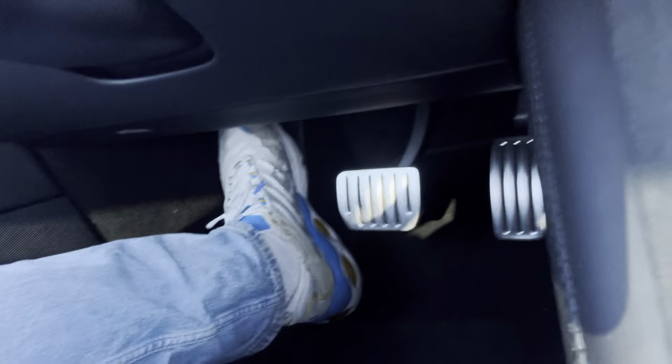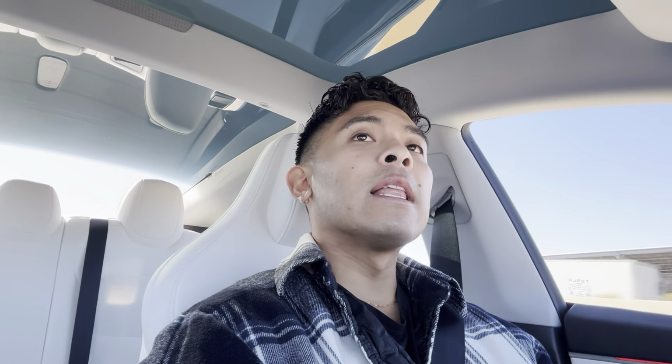The car itself is a very fun, very fast car. Your pedals are the same. I've noticed that they kept the same performance pedals with the car. Overall, they kept a lot of things similar with the car itself. But I'm gonna go outside now and show you guys the exterior of the car, so you can get a better feel of all the updates they did to the Model S, or sorry, the Model 3 Performance.